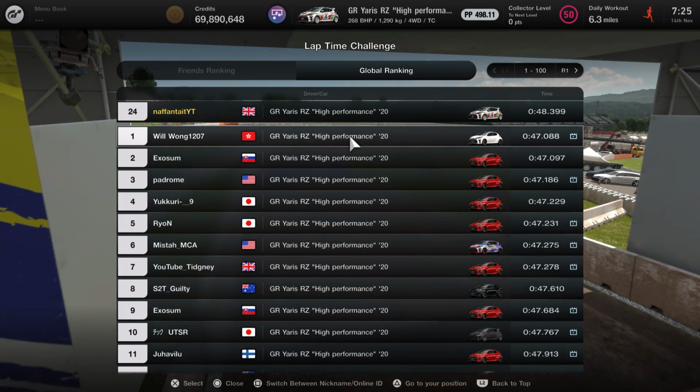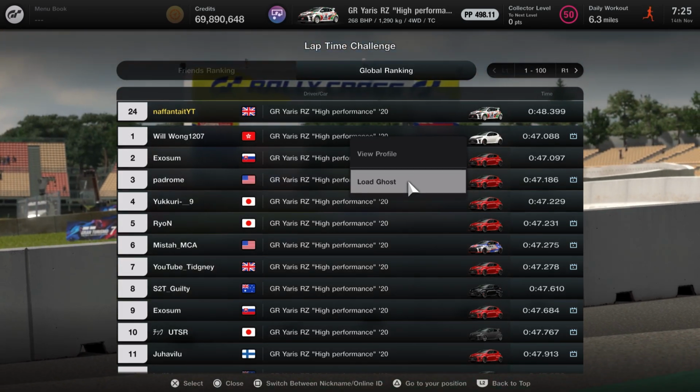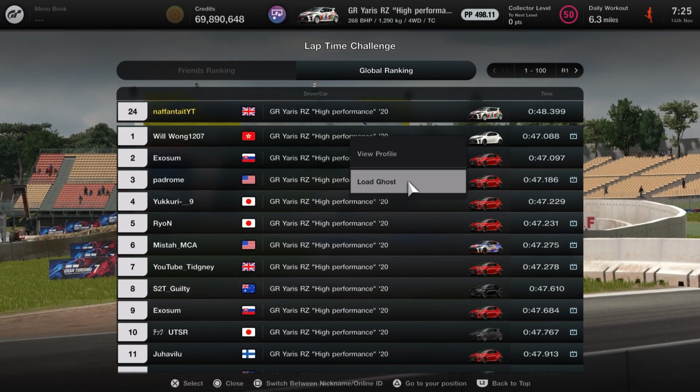Next up is actually loading up a ghost that is close to your lap time. This way you can kind of follow him around, see what kind of cuts they're making, and see where you are losing the most time. This is a genuinely good practice to do.